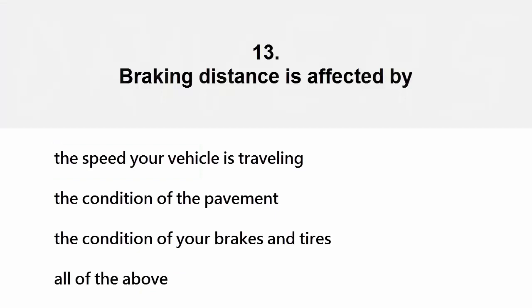Braking distance is affected by the speed your vehicle is traveling, the condition of the pavement, the condition of your brakes and tires. All of the above. And the correct answer is all of the above.